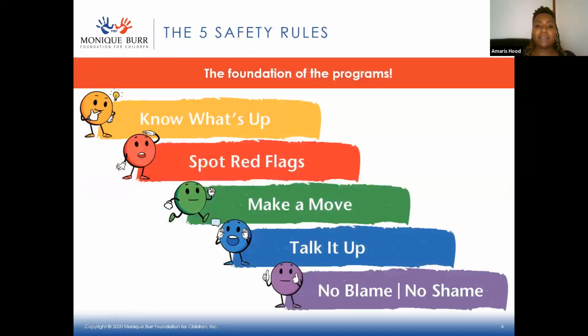So these are the 5 safety rules that we teach the children. I'll just run through them really quick for you. The first one is know what's up. The safety rules have movements to them, so we teach them these movements, and we also teach them the safety rule itself.